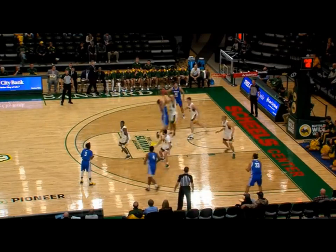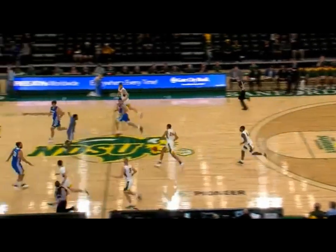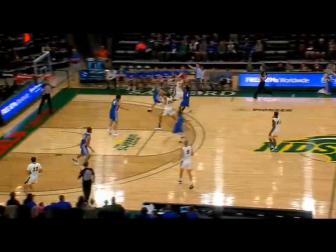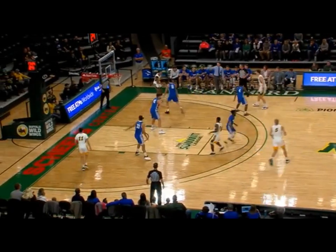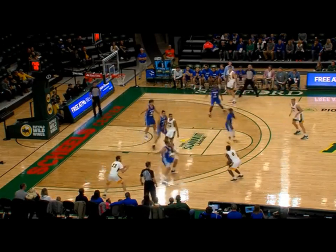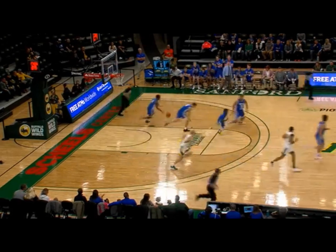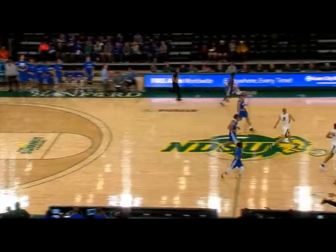Here's Melendez, hesitates, floater blocked by Ward. Tyson grabs the rebound. Now Ward leads the break across the timeline to Rocky. Rocky in a double team. Now right corner Ward, 2-3 zone, Mayville State. Here's Ward on the attack to Vinny. Good look at a left wing triple. Off the back of the rim, no, and the rebound to Melendez.